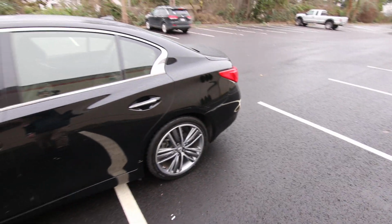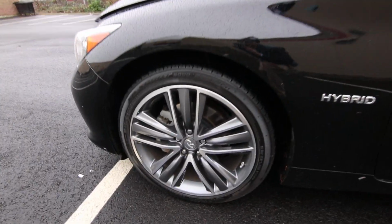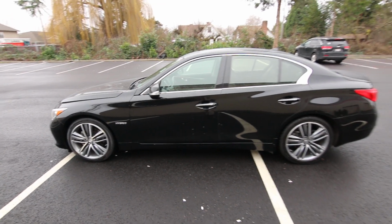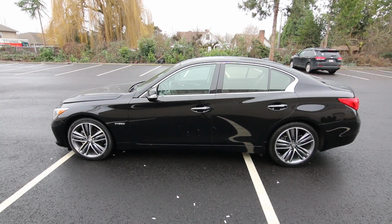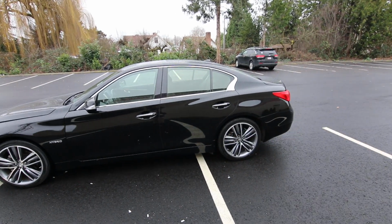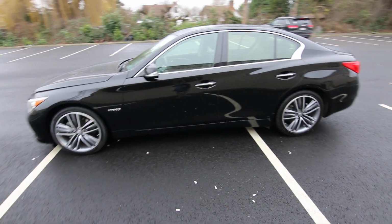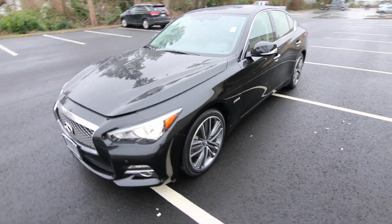Really nice color combination in black on black. Also, this one features a 19-inch sport wheel package, and it features intelligent all-wheel drive. The reason why the all-wheel drive system is intelligent is for a number of different reasons. So the reason why it's intelligent is because when all-wheel drive is not needed, it sends 100% of the power to the rear wheels. If the all-wheel drive system's constantly working all the time, it's going to chew through your tires faster. It's also going to reduce your gas mileage.